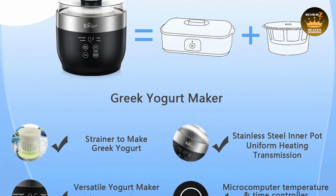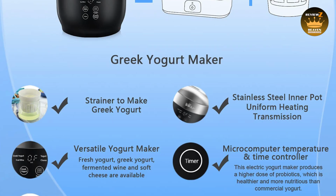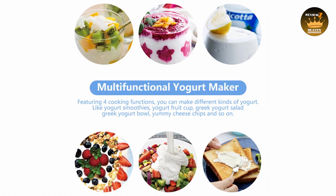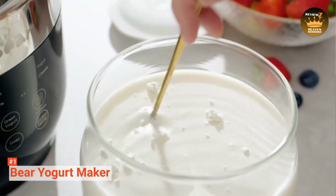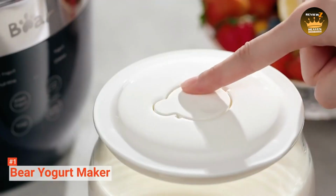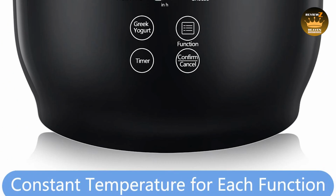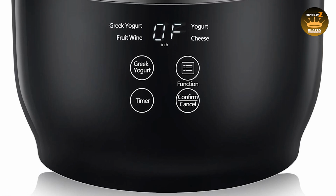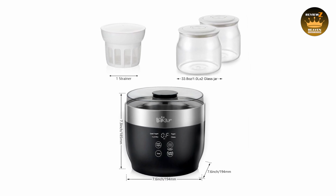This multifunctional machine isn't just a yogurt maker. It also works as a Greek yogurt, cheese, and fruit wine maker. You can customize each recipe by adjusting the fermentation time and probiotics, perfect for exploring new textures and flavors. The Bear Yogurt Maker's microcomputer timer allows precise time adjustments up to 14 hours with a single touch, making it easy to control. Plus, it shuts off automatically with a beep when the yogurt is ready.